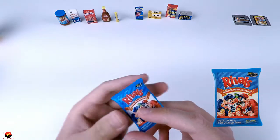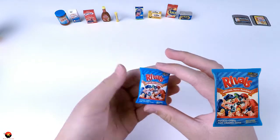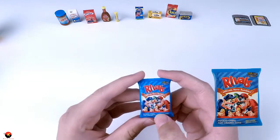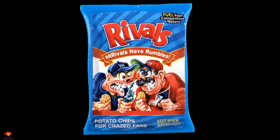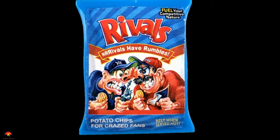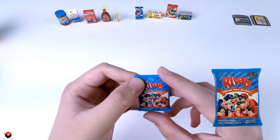And this is, ooh, Rivals. It's supposed to be like Ruffles, which I really like Ruffles as a party chip. But we have Rivals here, and it says Rivals have rumbles instead of Ruffles have ridges. And it says potato chips for crazed fans. Best when served hot. It says fuel your competitive nature.